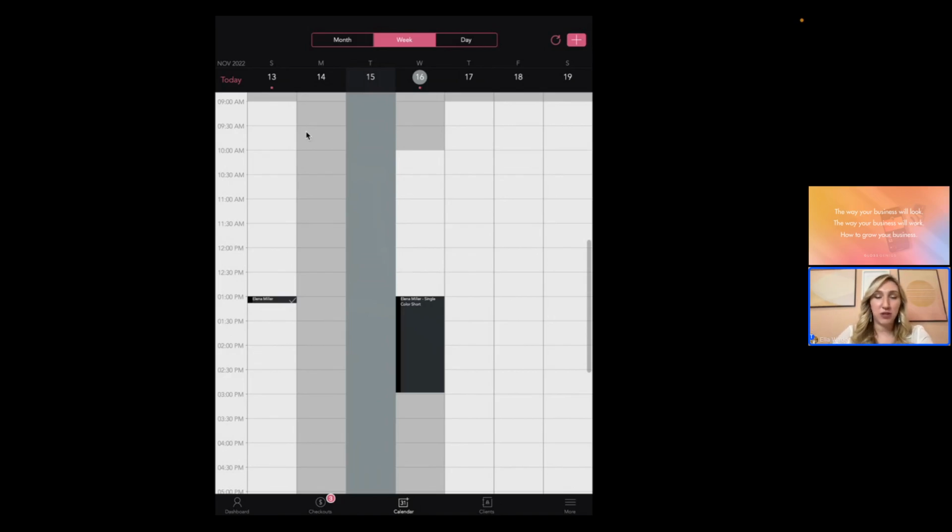If you ever need to jump to the current day, you've been scrolling through a couple things, just tap on today and the appointment calendar will automatically jump to the current date for you.